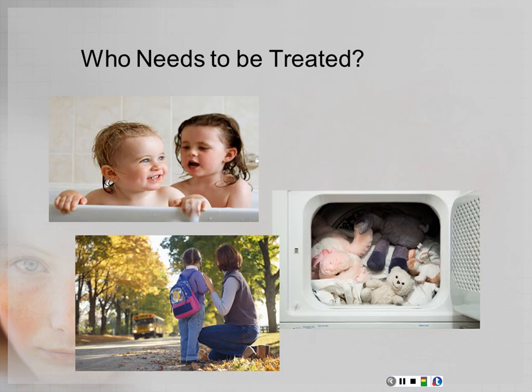Who needs to be treated again? Anybody that's had skin-to-skin contact with them. Any inanimate objects that can't be washed and dried need to be put inside a plastic bag for a week. But if they can be washed, they need to be washed in hot temperatures and put in a hot dryer.